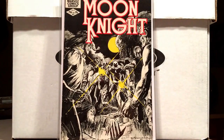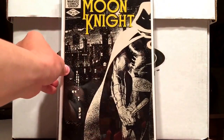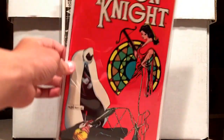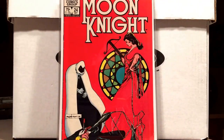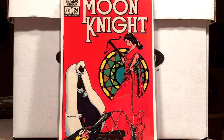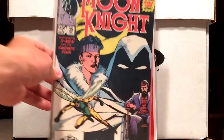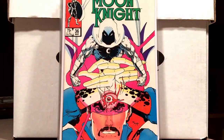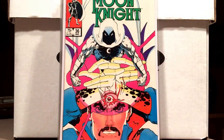Number 21, another cool cover, very horror-like. Also number 23, beautiful cover on that one. And this is my favorite cover of the entire series, number 24. Just a fantastic looking cover with the red. Beautiful. And number 35, another filler. And number 36, Doctor Strange crossover. That's a cool cover as well.